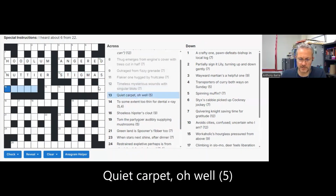Number 13 across. Quiet carpet. Oh well. Quiet. Shh. Carpet. Rug. And here we have a charade clue, where basically you're just taking two parts and patching them together. So we get shh and rug to mean, oh well, or shrug.